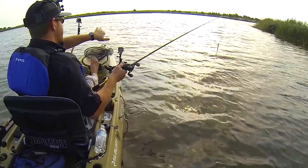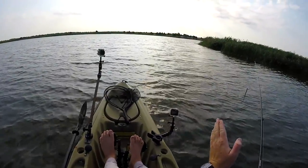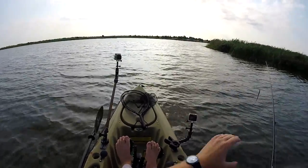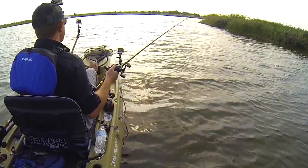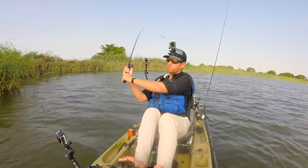So I'm working this little edge right here where there's wind pushing stuff past, and on the side there's a little eddy where it's calm. A lot of times a bass will hang out there and wait for something to get pushed by, trying to ambush its prey. See if we can't get it to work.